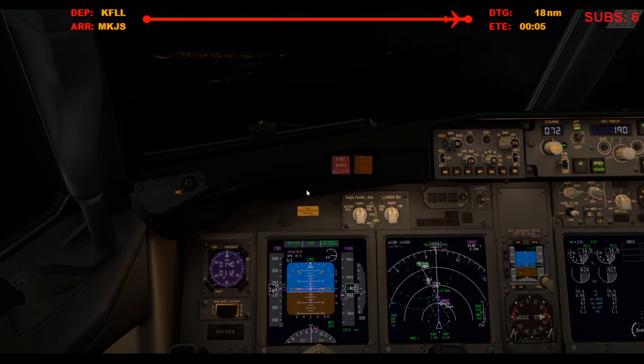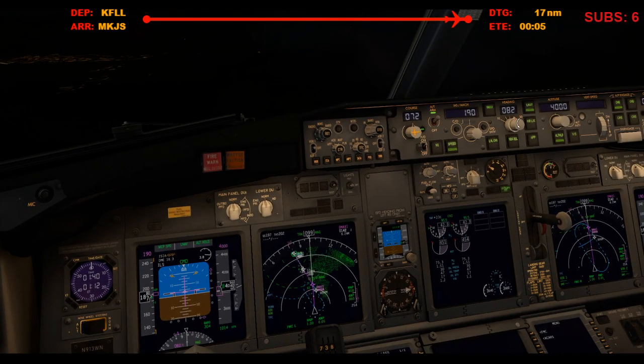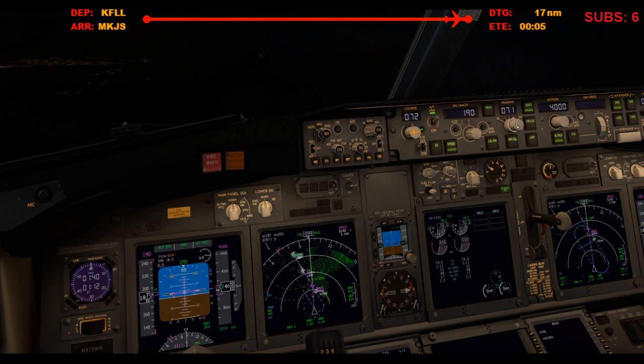Caribbean 1060, contact Sangster approach, then tower at 118.75. 118.75.